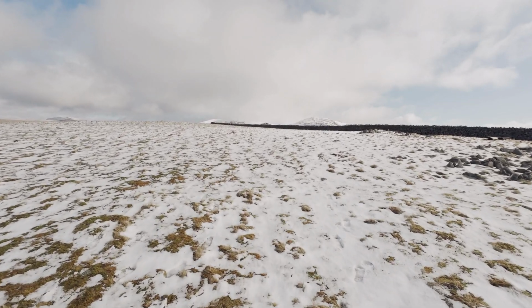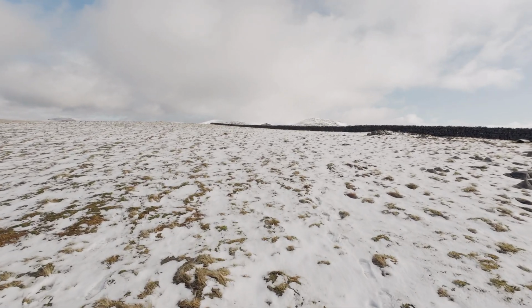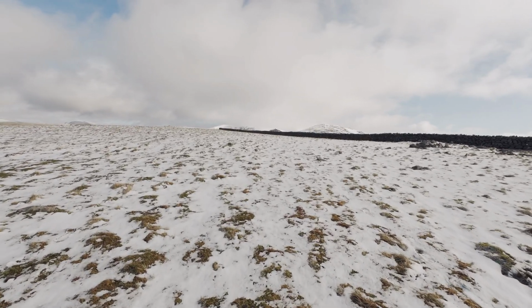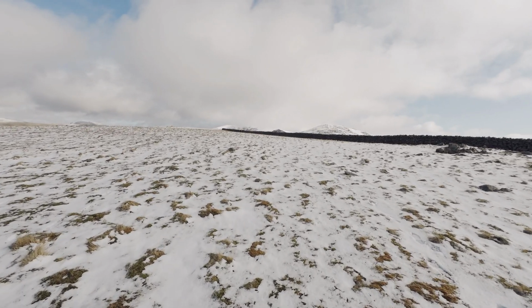Pillar in a bit of cloud there though. Oh, that stays away. There's quite a lot of cloud on the horizon now.